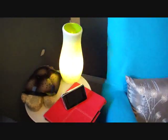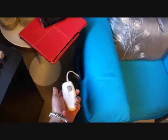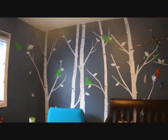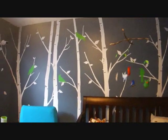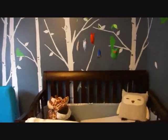So this little switch is a dimmer switch. This light. So I just got that from IKEA. I think it was like $7 or $10. You basically just plug it into your existing light and it turns it into a dimmer, which is kind of cool. Over here is the wall decals that we got from a seller on Etsy. And it's surprising how long wall decals actually take to put up in the way that you want them. It took much longer than I had anticipated.